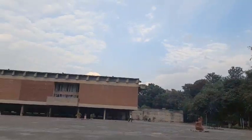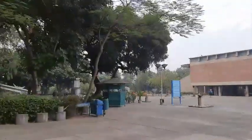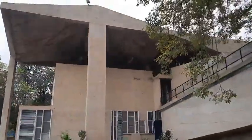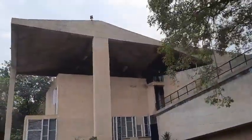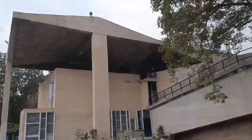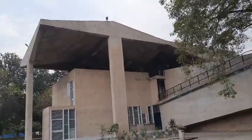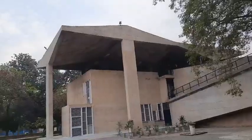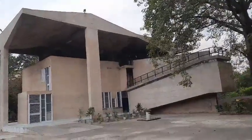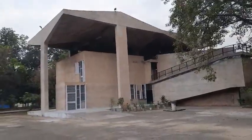I remember the great architect Le Corbusier. He designed one building named the Carpenter Center, I think. And this building, this Chandigarh Architecture Museum, is somehow looking like that building. If I compare it with the Carpenter Center by Le Corbusier, the juxtaposition is there. One pediment is coming out, then it's going down. You can see there. So it's resembling the Carpenter Center, actually, for me.